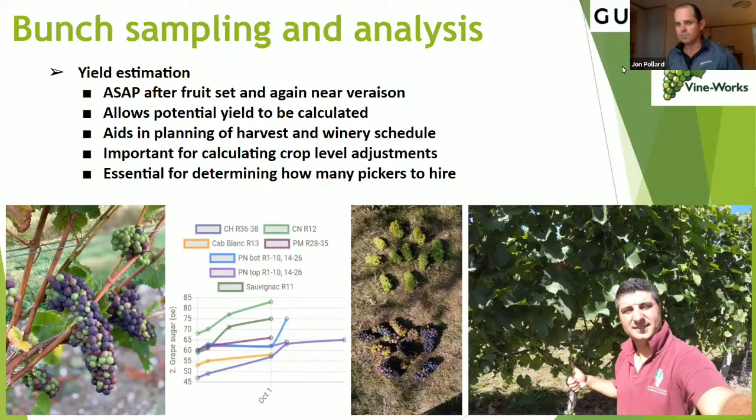And this is the first mention, really, in this presentation, of keeping accurate data and records. And this data, the information that you can take at this time, is really crucial for future years' planning as well. So the more data you've got historically, 5 years, 10 years going back, you're looking at averages that will be more accurate in your estimations going forwards.